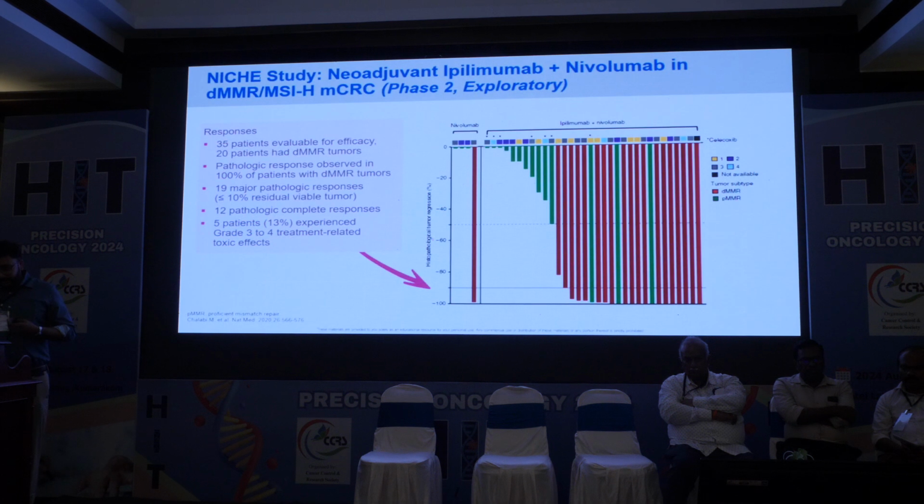The next, after stage 4 or advanced colorectal cancer, we have the usage of immunotherapy in localized colon cancer. So this was a new study, which was initially an exploratory study where they took patients who had localized colon cancer, and before doing surgery they gave immunotherapy. And this immunotherapy, they just gave 2 doses of nivolumab and 1 dose of ipilimumab. And as you can see, the majority of patients had pathological response, and almost 70% had complete pathological response.